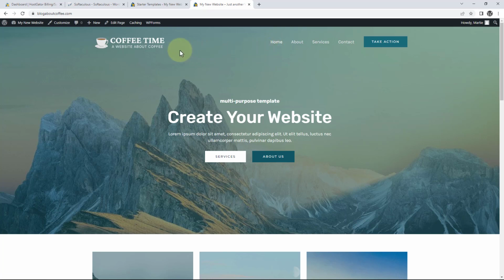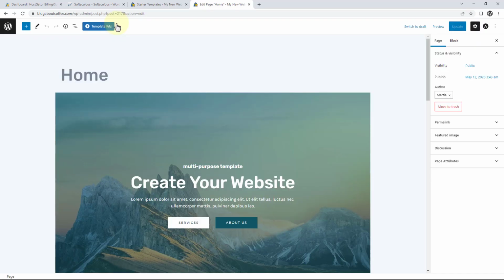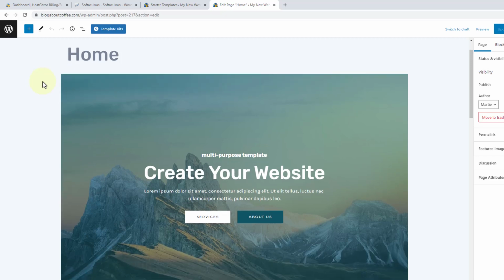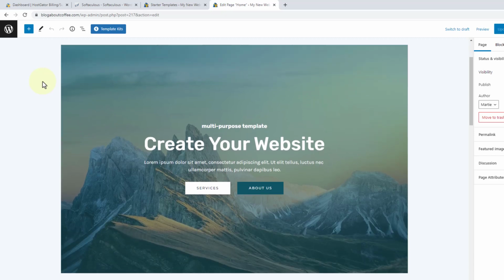Then we're going to click where it says Edit Page at the top. And this is going to open up the WordPress editor. So here at the top we have our page title, which says Home at the moment, and we can change this if we like, but I'm just going to leave it as it is. Then under this we have the different content that appears on our page, and the first thing we have here is this main header, which has a few lines of text, 2 buttons, and a background image.